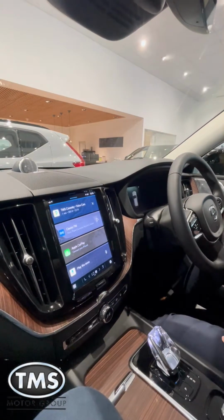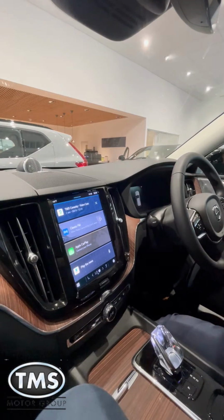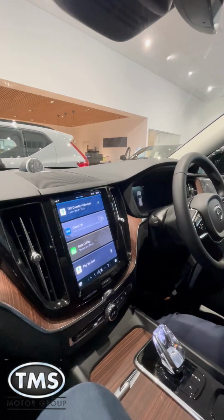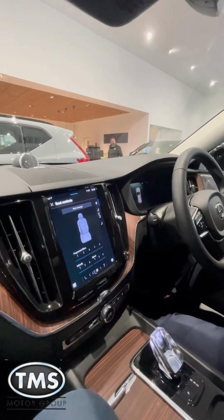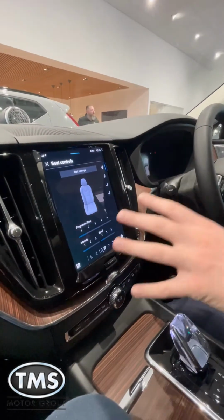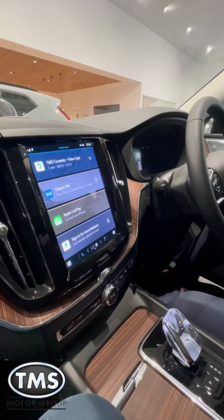You use the screen as well to control some of the different functions for the climate control system, so your heated and ventilated seats, but also you've got your massage seat controls on the screen as well. So you've got different programs, and obviously passenger and driver both have that function, which is really nice to have.